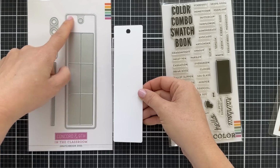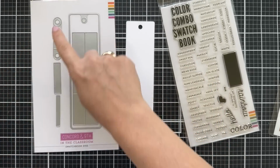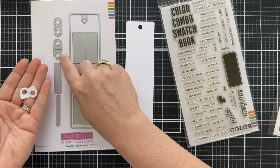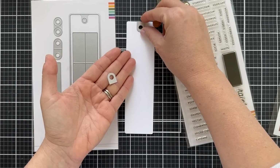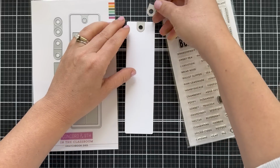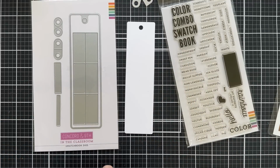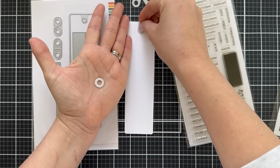Now for the die set, there's a large tag. I die cut this out of just some white, and this is what you're going to add your swatches to. There's a couple of hole protectors. I'm not sure if that's a word for it, but there's a few different options. This one here die cuts two, one for the front of the tag and one to go on the back side of the tag. And this just kind of reinforces the holes and protects them. It also looks good too. There's another style option, just a solid kind of circle there.